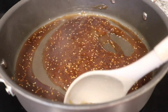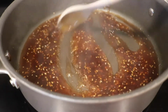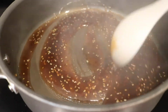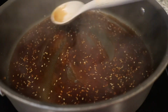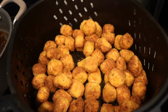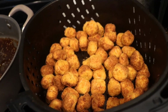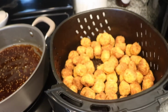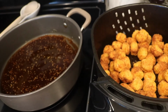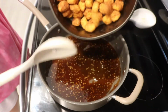The sauce is done. You can probably tell that it's a lot thicker than it was before, and it also turns a darker color. And I'm just going to leave it over the heat until the chicken is finished. I just pulled the chicken out of the air fryer and I like it a bit crispier so it doesn't get soggy when you put it into the sauce. So now we're just going to dump all of this in there and then stir it so all of the chicken is coated with the sauce.